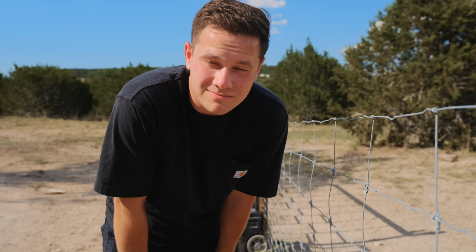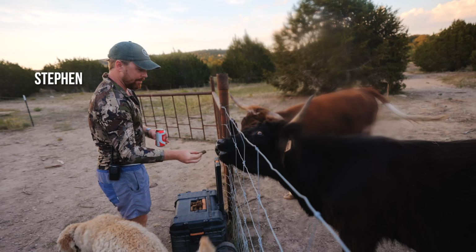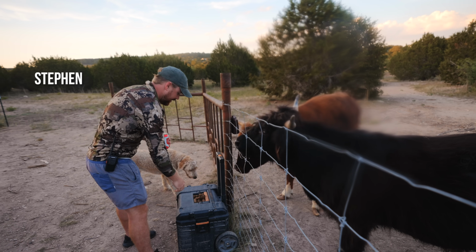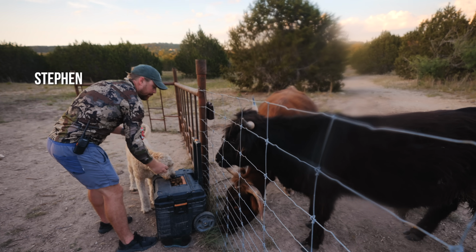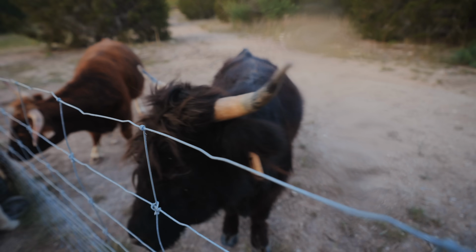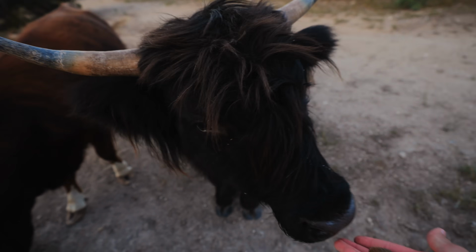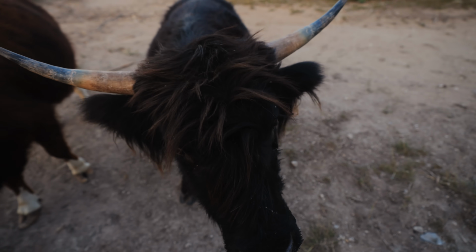None of them are out today, can't find them. No treats for them. Later on, I had the host come down and bring them out so we could feed them. And he's incredibly nice. It was awesome meeting the host, and we fed the cows, which was really fun. Hello. Oh. You are adorable. They're cakes. Oh. They're kind of like a protein vitamin.